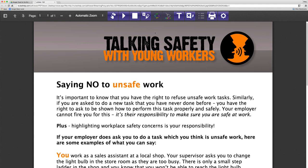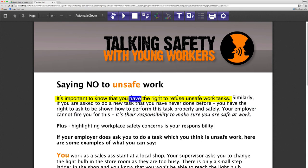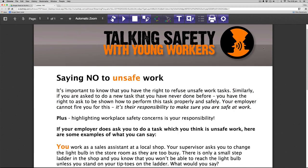If I want to have the text in the PDF read aloud, I have two options. I can click the speak button and just click on any text and have it read back. It's important to know that you have the right to refuse unsafe work tasks. I can also highlight text in my PDF and then press the play button to have it read back. It's important to know that you have the right to refuse unsafe work tasks.